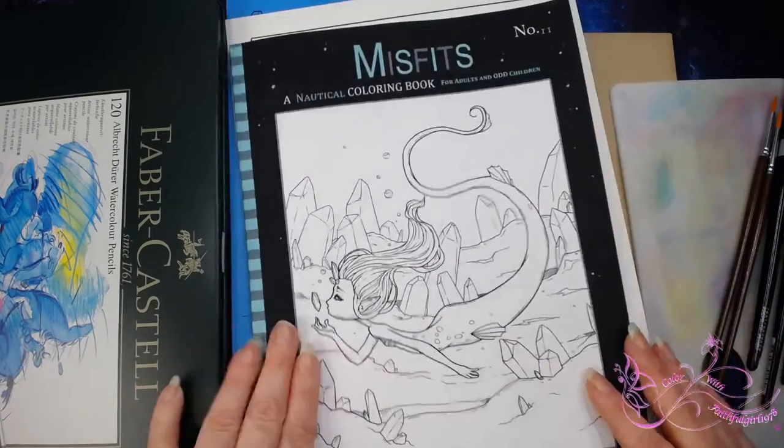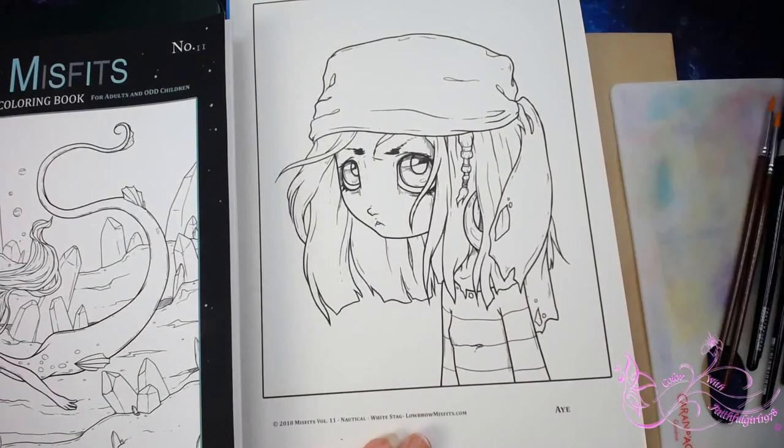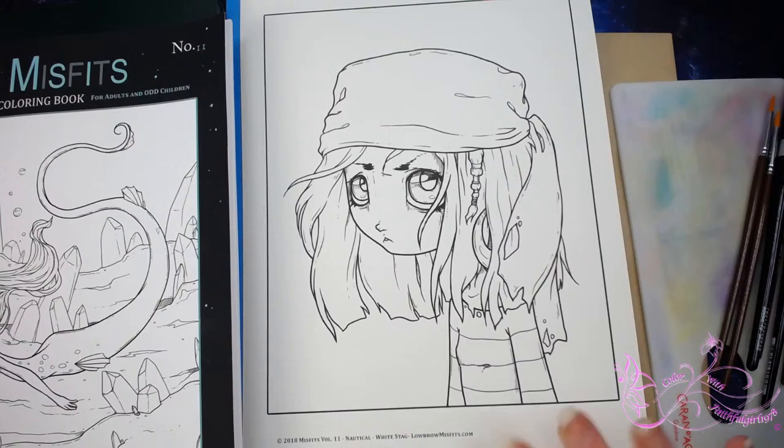So, Misfits. I got Cam to go through the book, and he picked two, and this is one I had already picked. Because we both picked that one, I decided to go with that one.